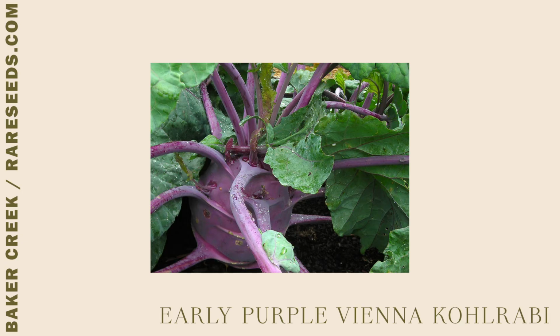We also got a free seed packet from them. I think they include free seeds with every single order. So the one that we got is purple kohlrabi. I think it's early purple Vienna kohlrabi, and I think kohlrabi looks interesting. I'm a little nervous to try it. I've never had it before. I don't know what it tastes like, but that's also probably going to wait until the fall for me to grow because it is more of a winter vegetable.